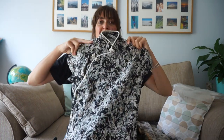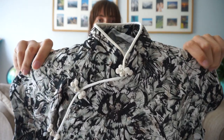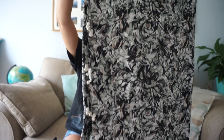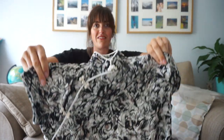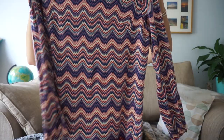Next we have this black and white cotton cheongsam, is that right, dress. It has the frog closures going all the way down at the side, which is quite rare. Getting towards the end of the pile now, so you'll be able to see the super cool find.